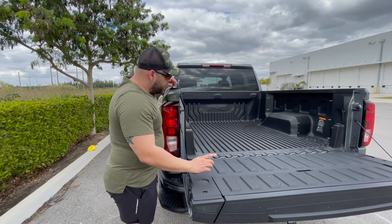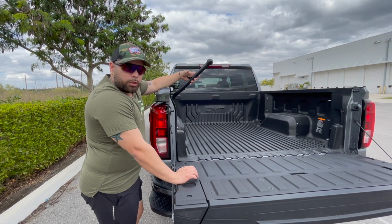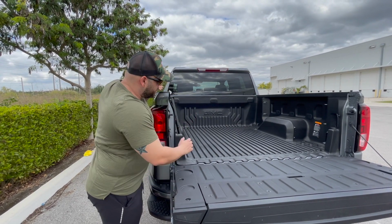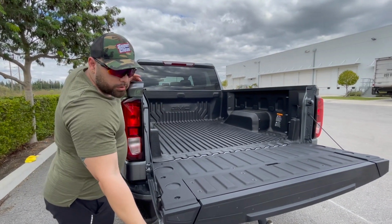Another feature that I wanted to show you, and actually other trucks are bringing it, but obviously this one brings it too, is your option here to get up in the truck. You have your lock and unlock right here, which brings it down, and that's a pretty cool feature because you're able to get up from the step, which is right under here. You just grab onto this and you climb to the back of the truck.